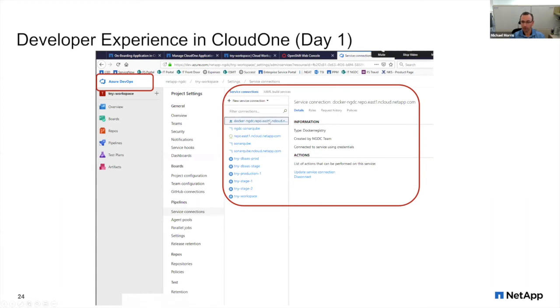And if I look inside Azure DevOps for this application, you can see the different service connections to other parts of the CloudOne platform. So the links to the database service, on the different components of OpenShift, and the links we have to SonarQube and other tools that will be part of the build process. So this is how we verify the integrations have all been created in Azure DevOps to the other parts of the platform.